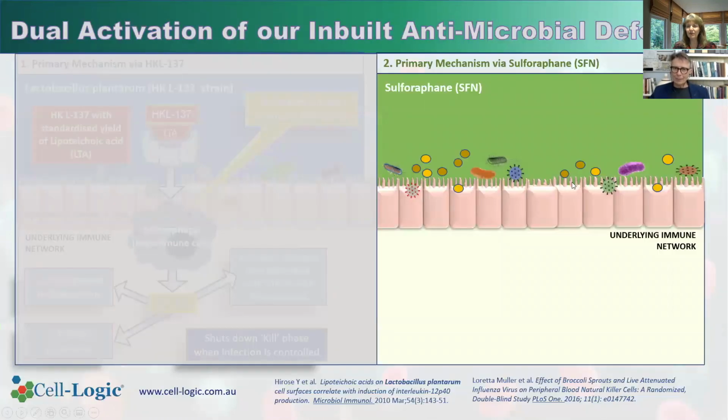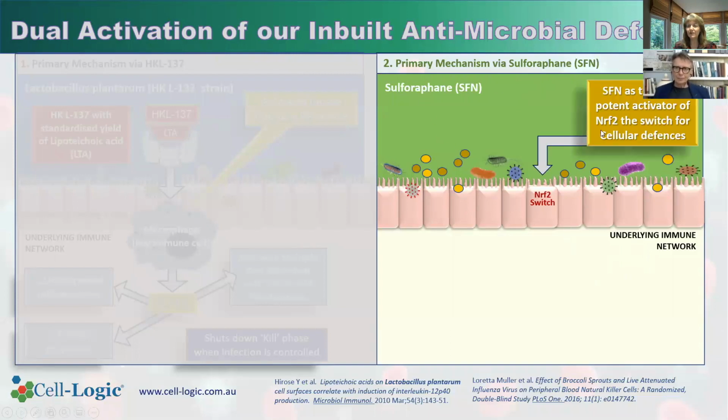So if we look at this figure here, the one on the left that's blanked out is blanked out for a reason, because we'll come to that later. But here we've got the intestinal epithelium and its underlying immune network. And here's our sulforaphane. Because it's the most potent activator of cell defenses, these epithelial cells all have these little NRF2 switches in them. So when the sulforaphane molecules are present, that's activating that switch. As we talked about before, we're switching on the antimicrobial defenses. These things can kill viruses. As long as the virus is still in the lining or in the tube of the gut, they can kill from here.